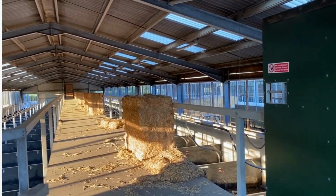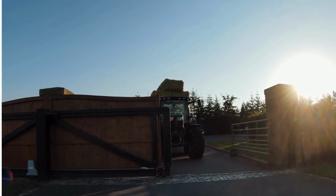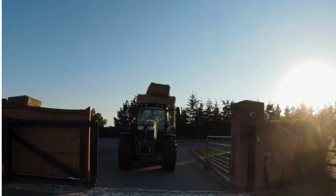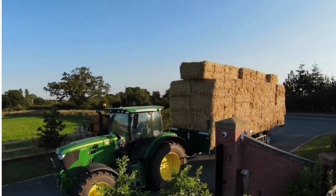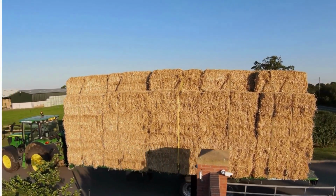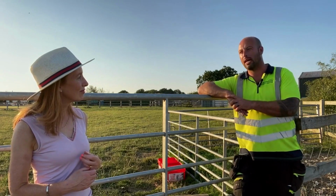It's a heavily straw-based unit, so a lot of these traditional units, and certainly stuff that you'll see perhaps across Europe, will be what we call a slatted tank unit. So they've got slatted floors, and all the muck is underneath, which tends to be quite smelly. What we've got here is quite a modern unit. Everything is straw-based. They're cleaned out daily. We don't keep a great deal of muck on site at all, so that's got rid of. We have a lot of trouble with planning.